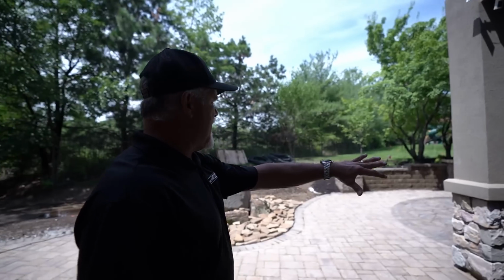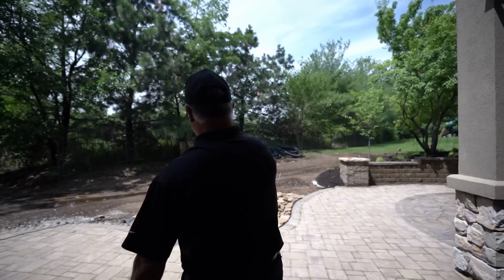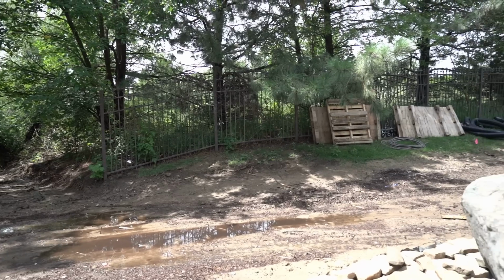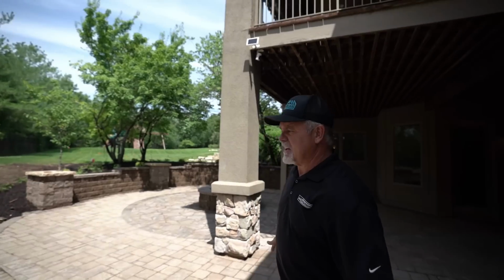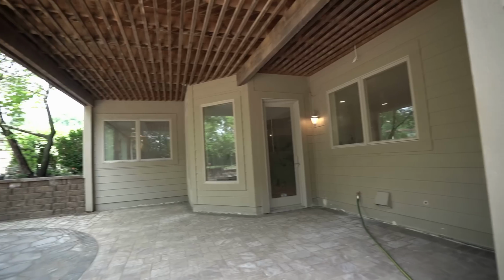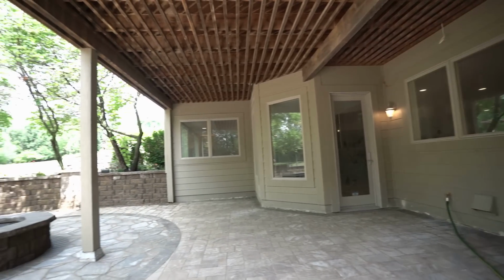This outdoor patio with a fire pit. That's going to be a bubbling rock feature. And you can see how much water and rain. They took a section of the fence out to get everything to drain. Pavered outdoor patio with a fire pit. So they have created an extension of living space. This is called the Heartscapes.